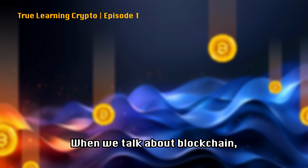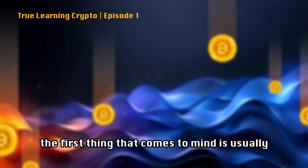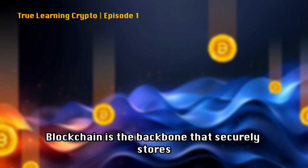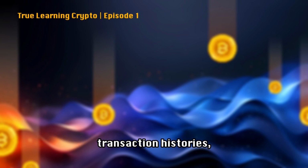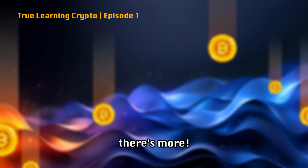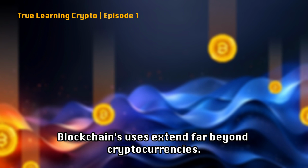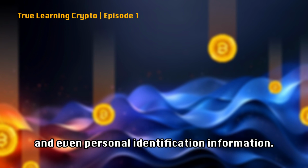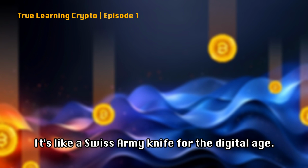When we talk about blockchain, the first thing that comes to mind is usually cryptocurrencies like Bitcoin. Blockchain is the backbone that securely stores transaction histories, wallet balances, and more. But wait, there's more. Blockchain's uses extend far beyond cryptocurrencies. It can store data like educational records, property ownership, and even personal identification information. It's like a Swiss Army knife for the digital age.